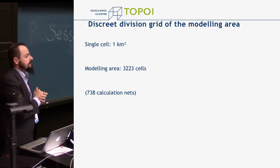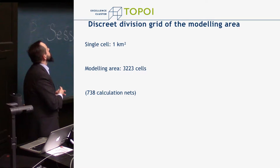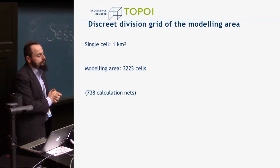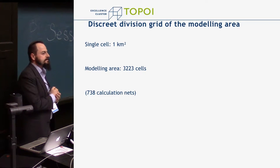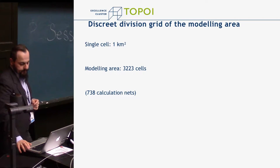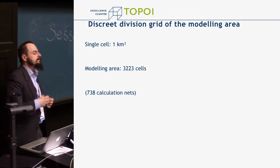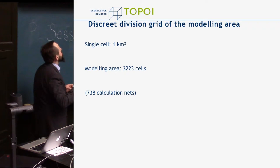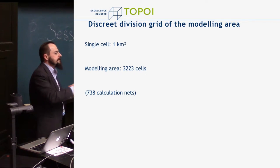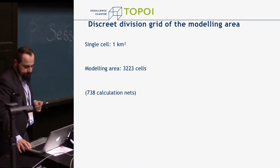So the whole area consisted of 3,223 cells, with a dimension of 1 square kilometer, and also there was a pretty simplified net consisting of calculation points for the other model.